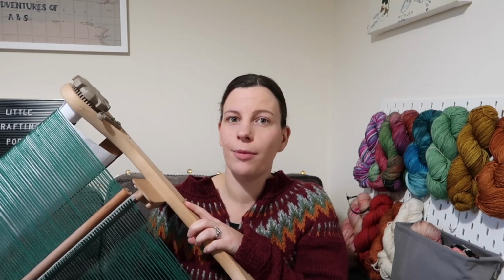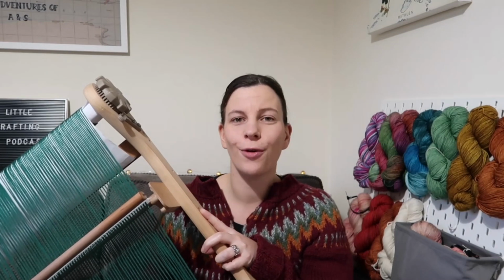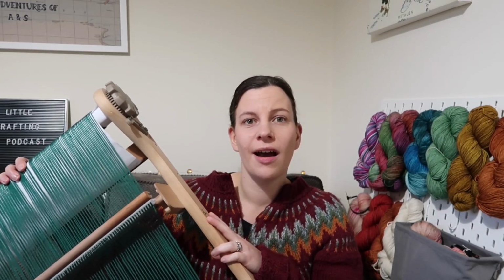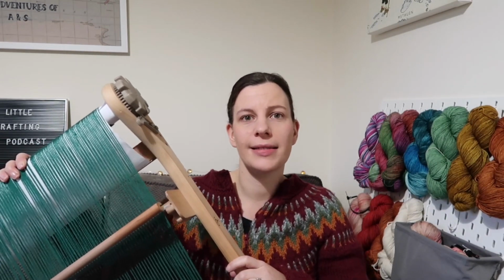What I want to do next is actually weave with some of my hand spun and see how that looks. So I have a fair bit left of the colour changing yarn to use up here, but then what I'm going to do next is just test out some of my hand spun yarn on the same kind of warp that I've set up here and see how it looks.